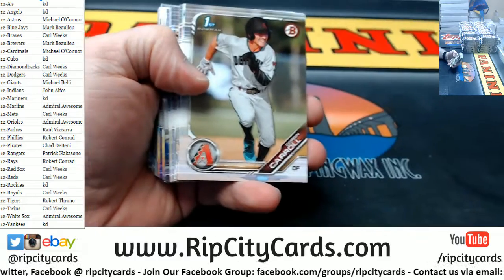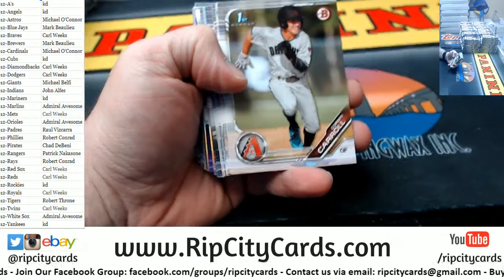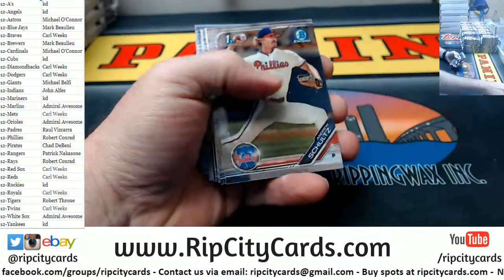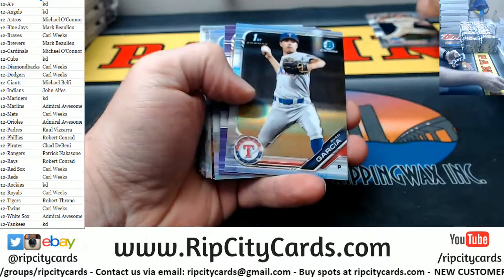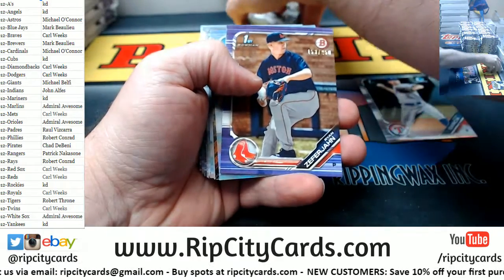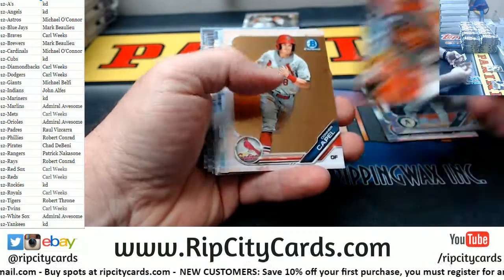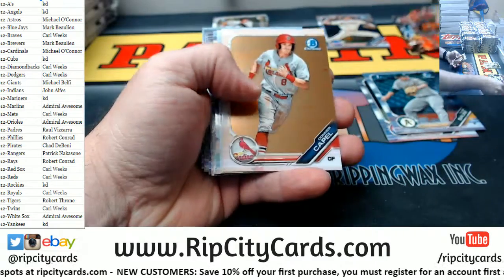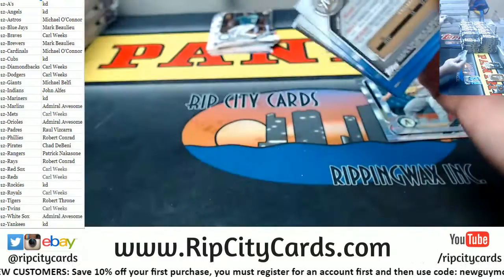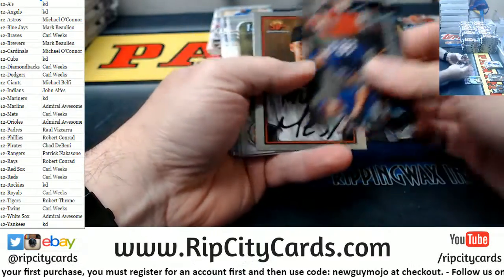All right, let's see if I remember how this works, what's in this stuff. It's been hours since I've opened it. I think that's all base. And I think that's chrome. Only one refractor, hang on. Zephyr John to 250. There's the other refractor. Chromes and paper. Okay. Papers, chromes, refractors.